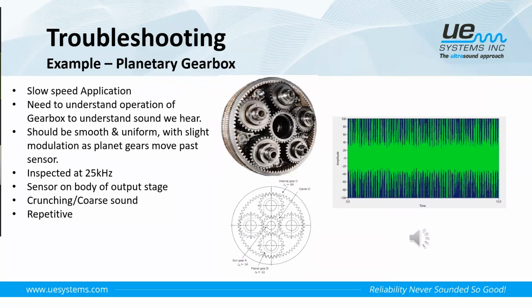So what we can hear here is a very repetitive sound. As you can see from the time waveform, we see large amplitudes. And as we hear the increase in amplitude, you hear what sounds similar to a crunching sound or a very high friction sound that's highly repetitive. Now, bearing in mind that these planets are rotating at 60 RPM, we're going to get some form of modulation anyway, but we should not be hearing that level of friction.